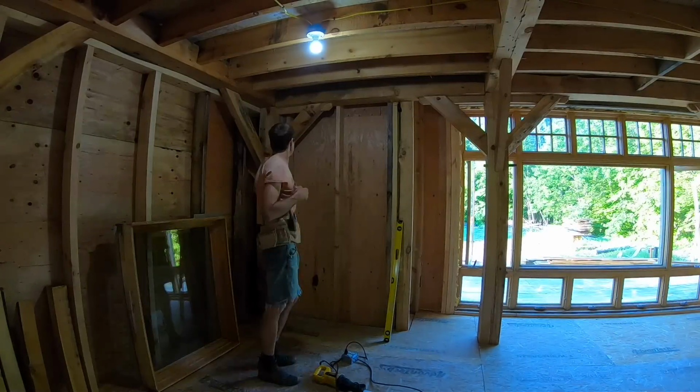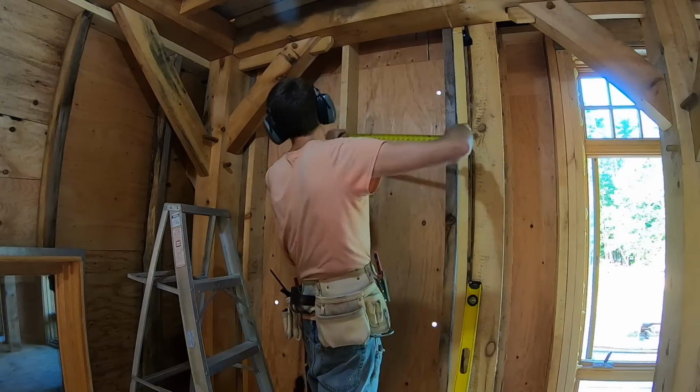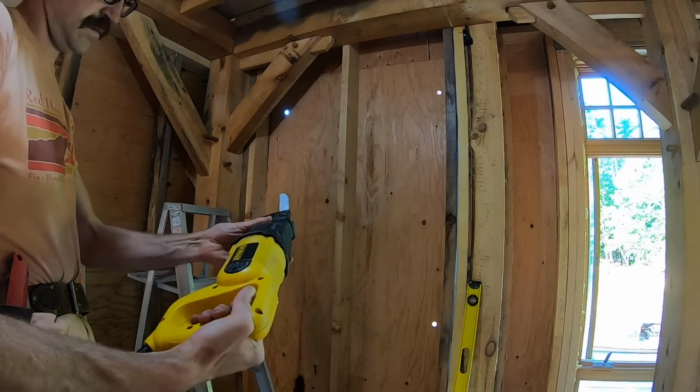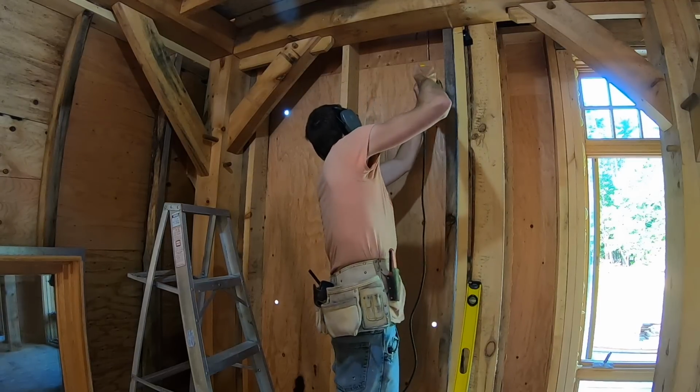So what I'm working on this morning is getting a window installed down next to the big window. So here we go. I poked some holes in the corner so I can Sawzall this out. Let's just confirm.